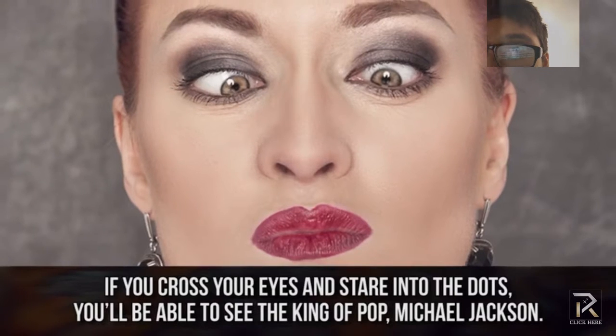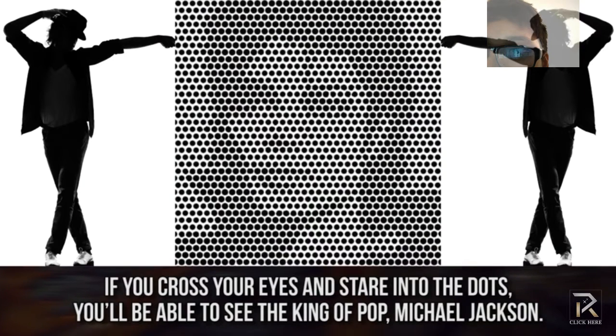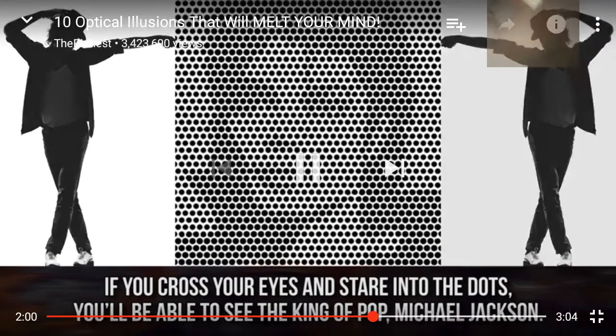If you cross your eyes and stare into the dots, you'll be able to see the king of pop, Michael Jackson.